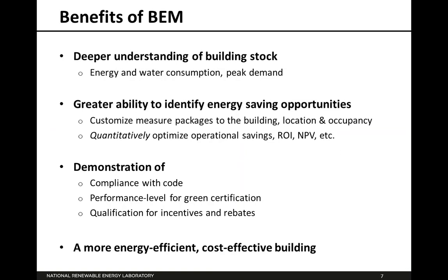So you may wonder, why do this at all? Why bother with this software? It has benefits. The main one is a better understanding of building stock. If you're looking on a broader scale, what kind of energy and water consumption do you have from one building, or you can model different types of buildings and project it out to a whole building stock. This would be energy consumption, also water consumption. Several software tools are capable of having you input that as well. And then peak demand. Sometimes that's more of interest than the full consumption.